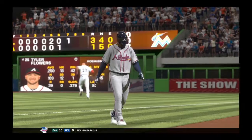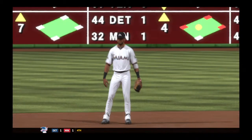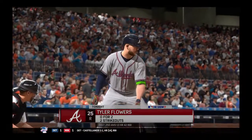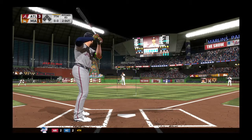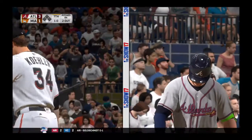Now batting, catcher, Tyler Flowers. Coming to the plate now, Tyler Flowers. He's hoping to avoid the hat trick. He struck out in each of his first two plate appearances so far. Ready to deliver. Here's the first pitch. Ball one. That ball went out.